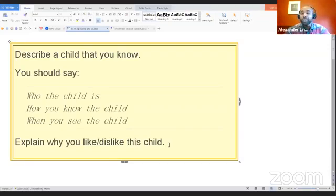So are you the sort of person who spends a lot of time in contact with children? Maybe you're a teacher of children. Maybe you have family members who are young children. So you can give a brief introduction about yourself. That helps you to develop your response so that you've got more material. And then how you know the child.